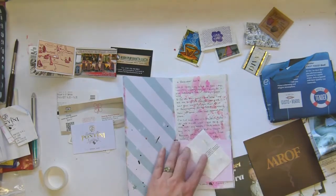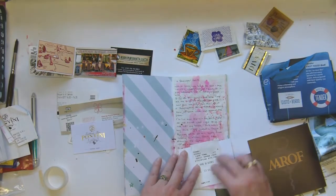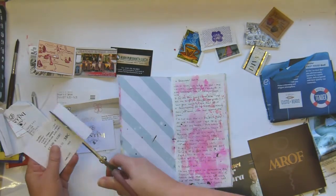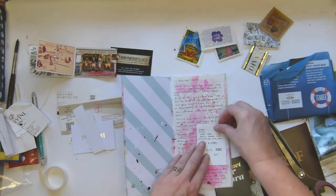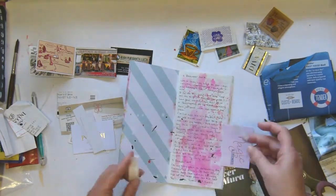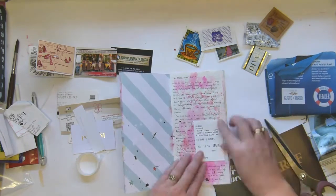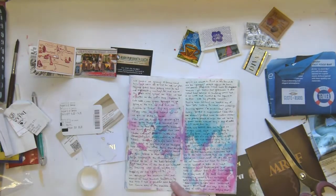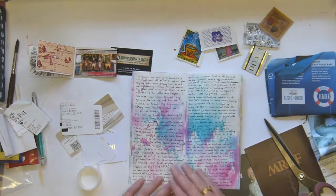The idea here is I am just putting in all the bits, like the cards you get. That's actually an airline stub for where we sat on Ethiopian Airlines. And yes, I like the idea.